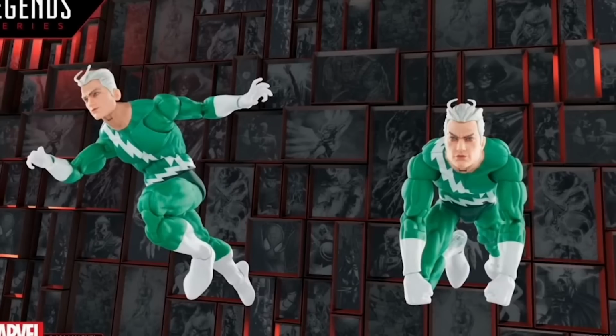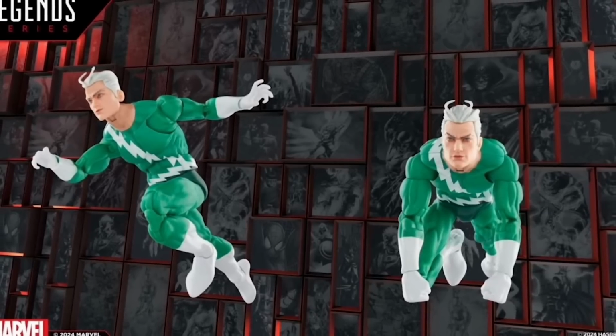This falls under the umbrella of I'm excited for this for my personal collection. I don't think it's going to be a really big seller for the store. It might be, I could be surprised. It's one of those things that how can you have a classic Marvel collection without a Quicksilver?